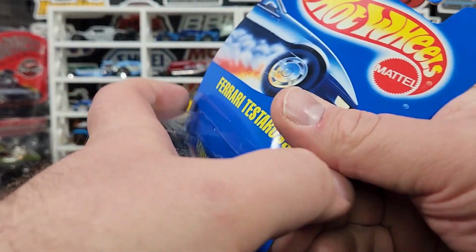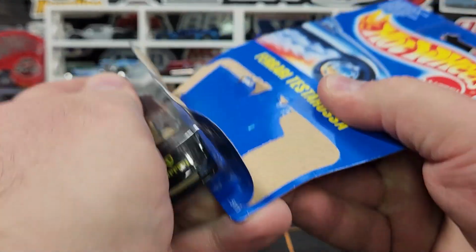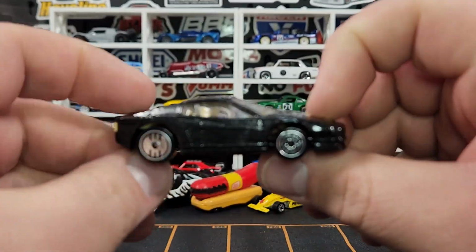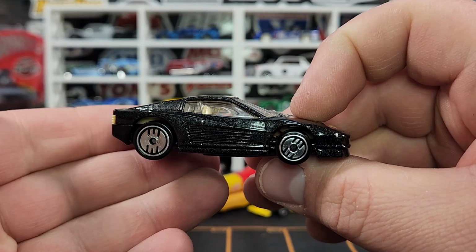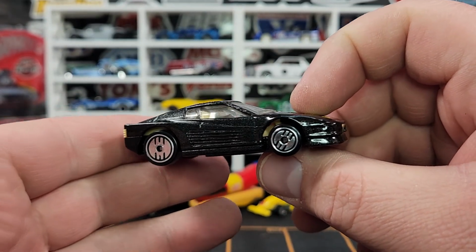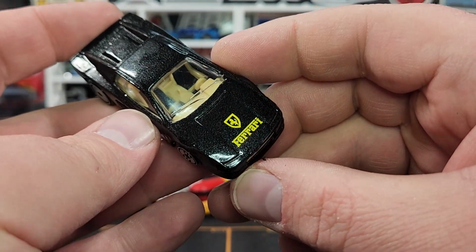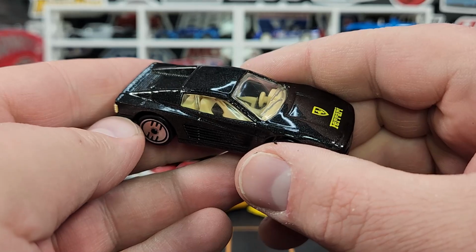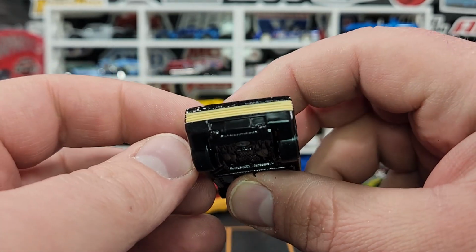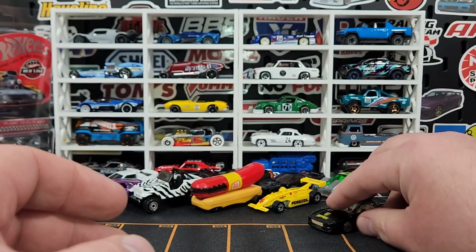So I'm pretty sure that I have all the wheel variations for this one now, which is just an absolute pain in the butt. Because some of them are relatively common and some of them are not. Like this one's taken a bit to find, this one with the silver hubs for sure. Just has Ferrari symbol on the top there. Looks pretty good. Of course, the two-tone interior is courtesy of how the model is assembled with the 2-piece interior. Looks good. Nice metallic black color.